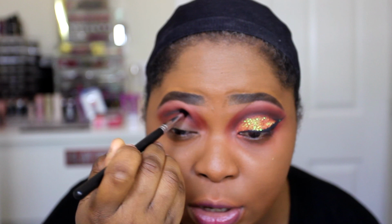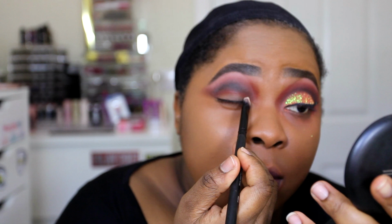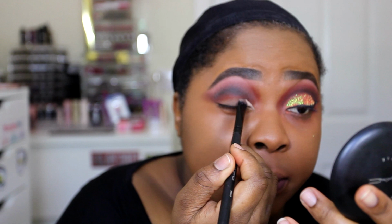Next, I'm going to use a concealer type of brush, and it's the Morphe MB10 brush. And I'm going to use my MAC Soft Ochre Paint Pot. What I'm going to do is carve out my lid space and just neaten that so that the orange shade that I'm going to use will really pop out on the lid. So I'm just going to use this as a base. So what I do is I start from the inner part and I start carving that out, like sketching out what I want to do.